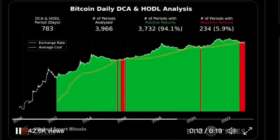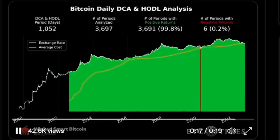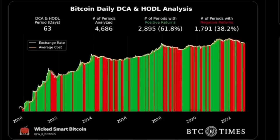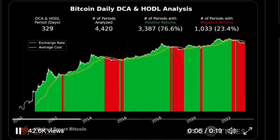That also counts for the coins that you buy now or that you bought at the bull run top last time. If you hold longer than 3 years, so 3 to 4 years, you will at the end again be in profit. That is what this chart shows you.